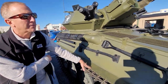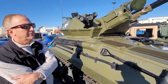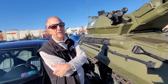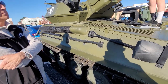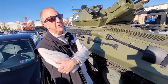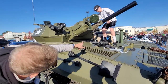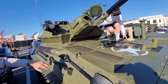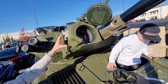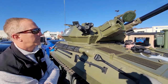These were made to be dropped out of the C-130 Hercules. In a parachute? Yeah. It only weighs about 19,000 pounds. It's an aluminum alloy. Wow, I never would have guessed. It's fairly fast. Not major armament. It's a 76mm main gun. It's got a 7.62 machine gun on the sides, and then you've got your smoke grenades. And what is this optic right here? That's the sighting system for the main armament. Very nice.